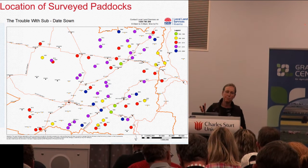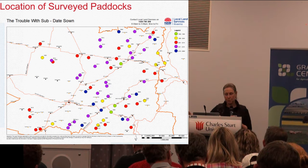The range, but the bulk of the samples were from about 2000 onwards.